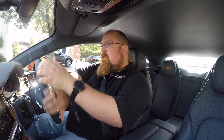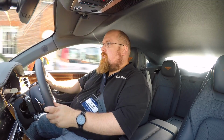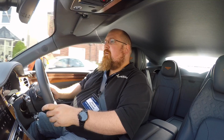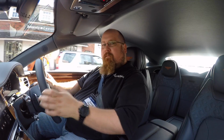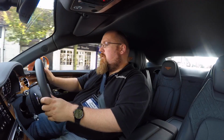There we go. I was getting a little bit panicky because this is a big car, but it doesn't feel too imposing. Seeing where the arches are, it doesn't feel like a huge car. I don't feel like I'm going to bump it and scrape it everywhere I go.